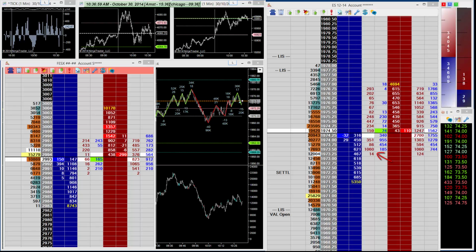Okay, so there's a little absorption. Sometimes it's just a matter of seeing 1,000 or more on here. Obviously, when the market thickens up, that 1,000 is going to turn into 2,000 or 3,000 that you're looking for. So let me just skip to the next area.